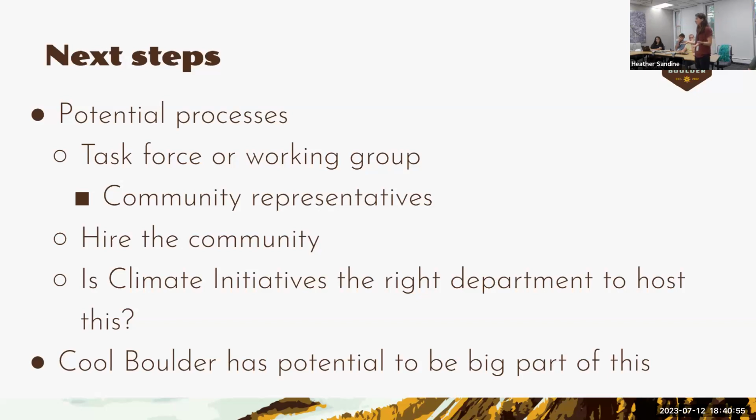And the whole goal is just to show people the differences. We'll have a little passport, and if kids take temperatures in all three places, they can come give their data to Cool Boulder and get a popsicle. It'll be really fun. I'm really excited about it, but it's a good start.